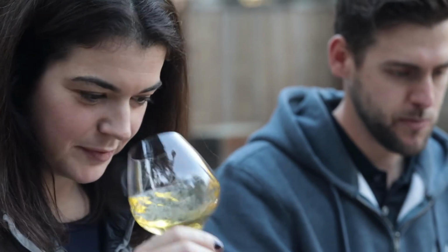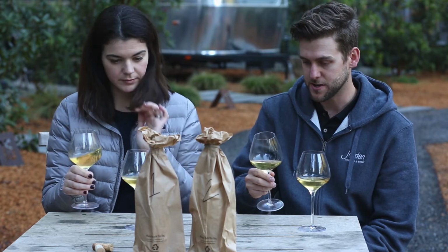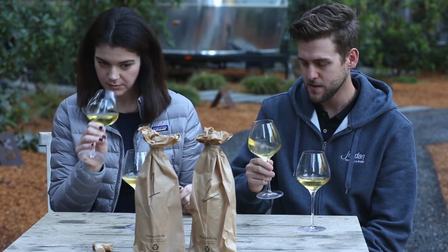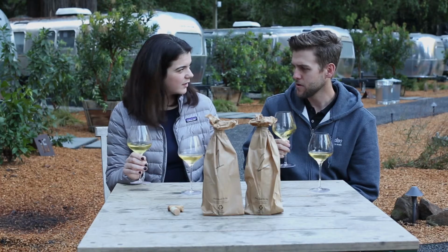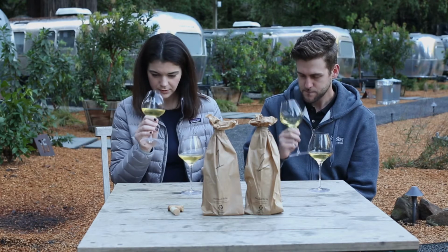On to the second one? Yeah, let's do it. Number 2. Just by looking at it, I would say it has less of that golden character. Looks like a younger wine. I get a little less of that honey, nutty, aged character, a little more floral aroma, a little fresher green apple character, a little brighter fruit.